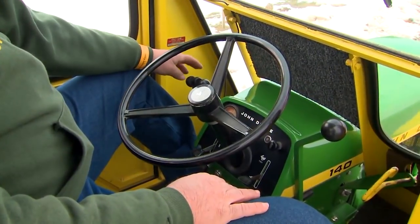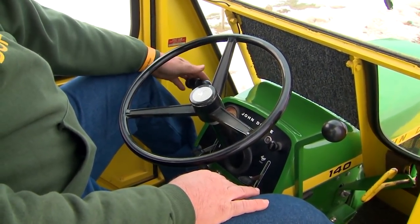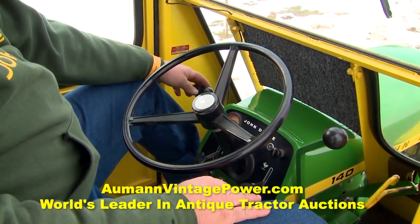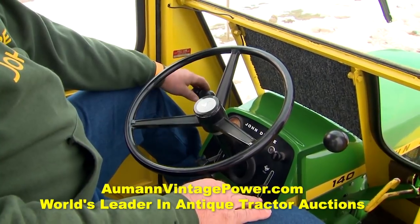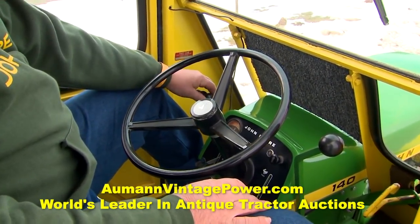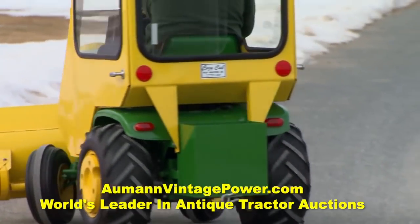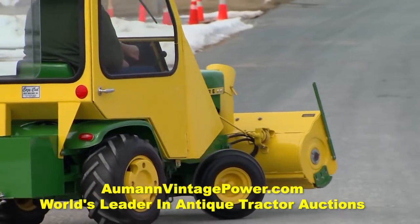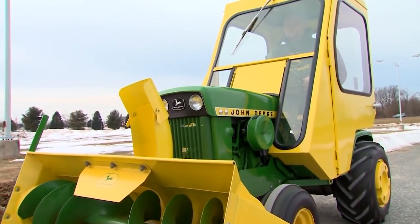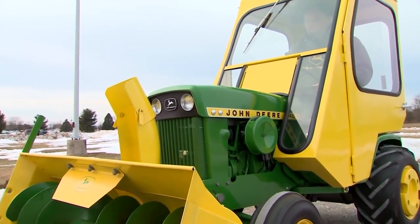This tractor was equipped with triple hydraulics, which would allow you to do multiple things at the same time. You can run a power angle blade on the front and angle it and raise it up and down. At the same time, you could have a mower deck on it and raise that up and down. So for John Deere, the triple hydraulics was a really nice feature, something a lot of the other brands did not have.